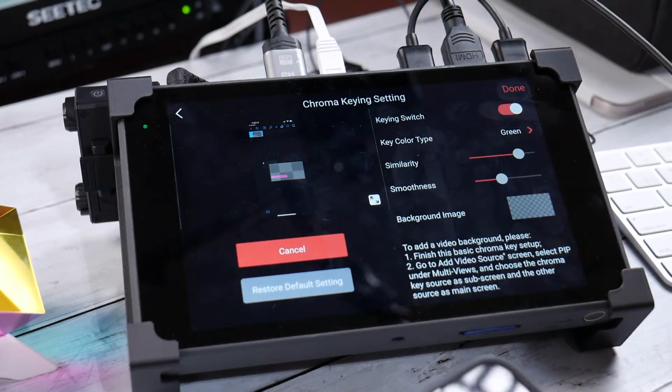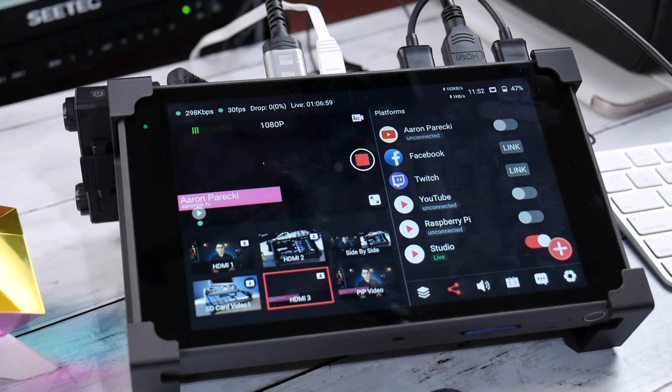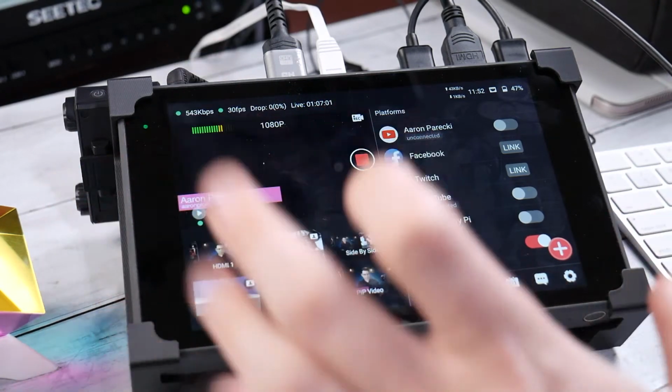Now I could turn the keying back on. Hopefully it still works. Yeah, it looks good enough. Cool. Okay. And there's the picture-in-picture version. Good stuff.